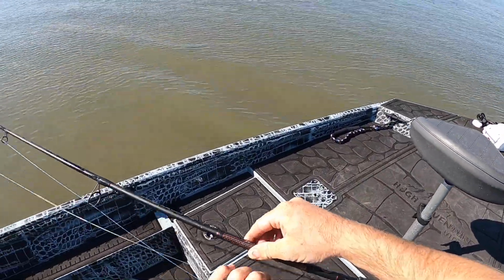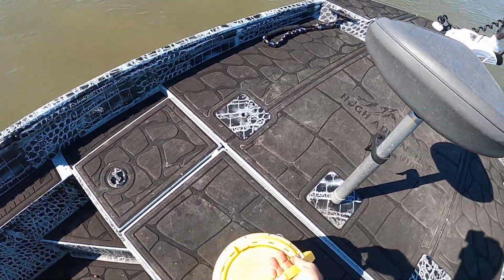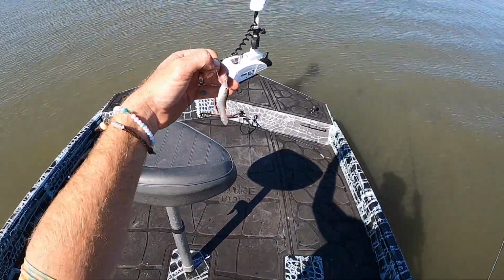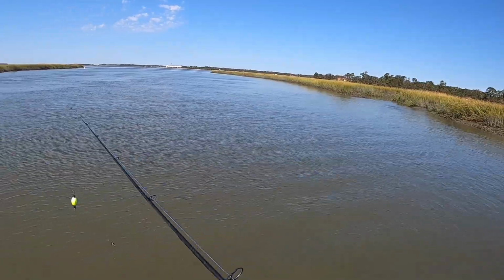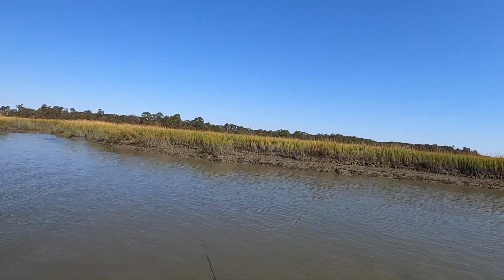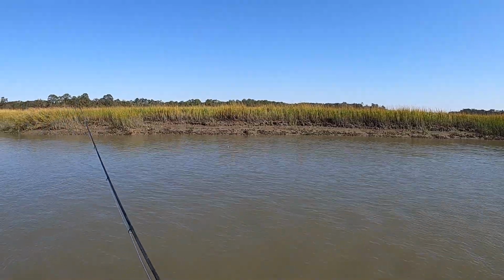Okay, let's try a little pop and cork action while we wait for the tide to get right. I like to go through the eyes, just like that, personally. There we go. It's October, so fishing should be fire.